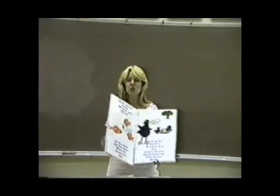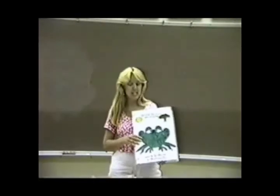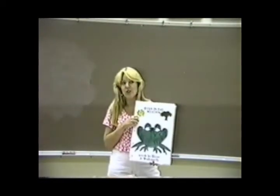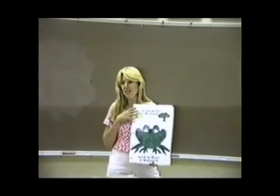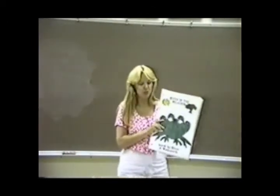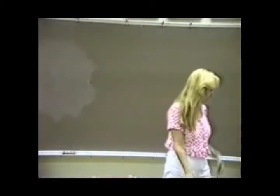And you can just use the pattern and make a book on anything, like over by the old barn door lived an old mother cow, and have your class write their own predictable book using that pattern.